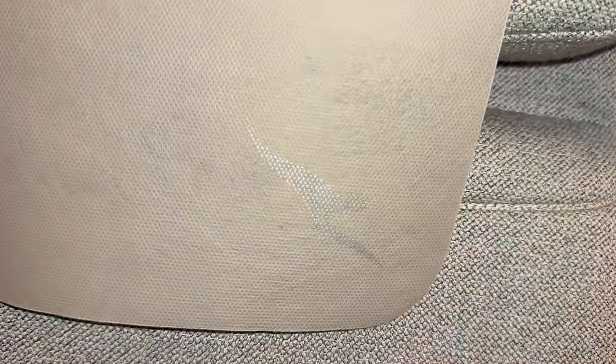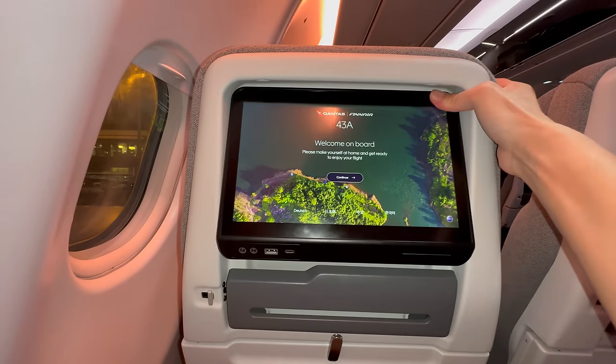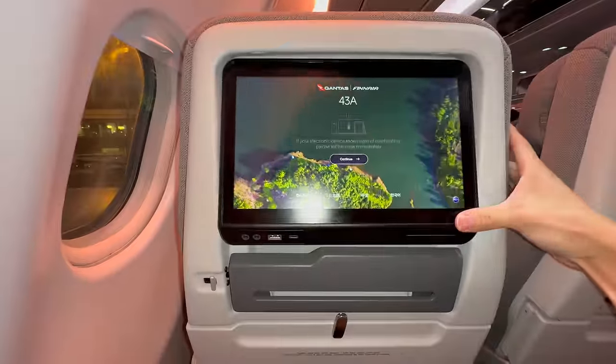So Finnair is operating this flight for Qantas, using Finnair Singapore-based cabin crew. There are small things that you can tell this is a Qantas flight, like the in-flight entertainment has the Qantas branding, and so does the headrest cover.